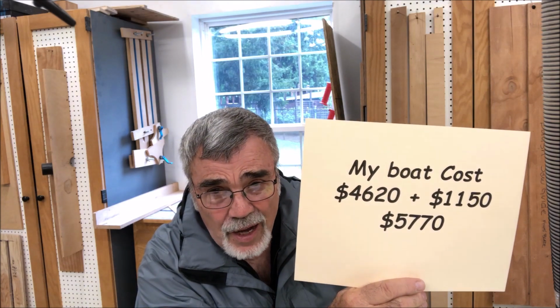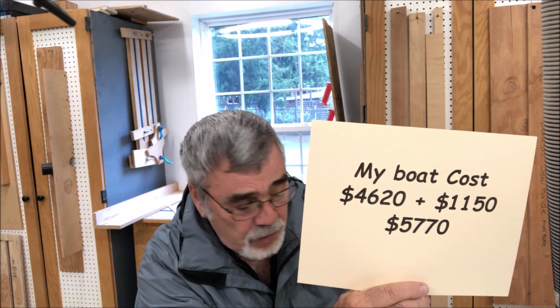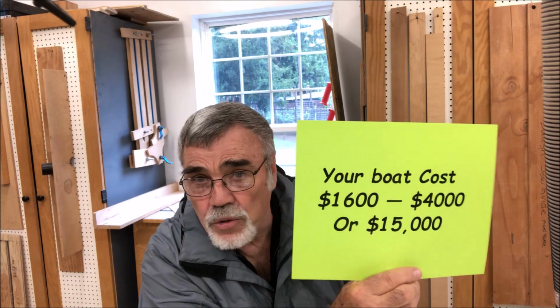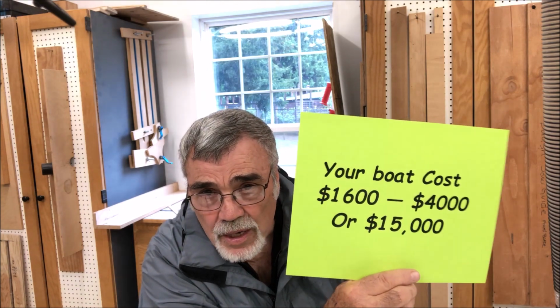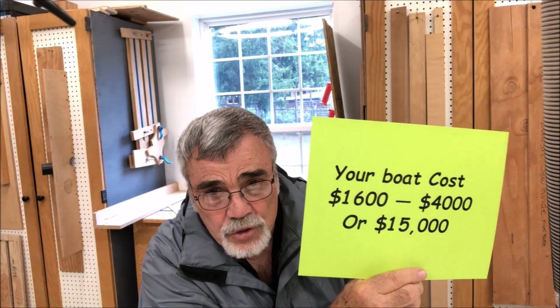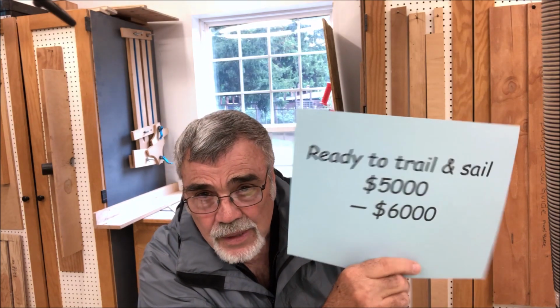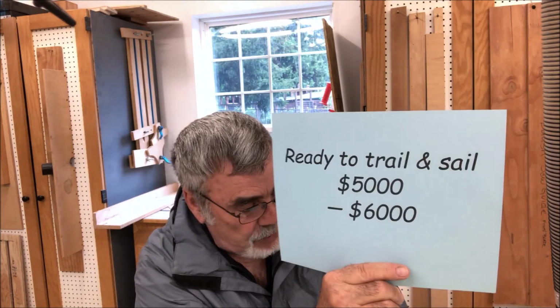So that's kind of the upfront cost to acquire the boat. But then you have to fix it up. You have to make it your boat. So you can get a boat for somewhere between $1,600 and $4,000, or you can spend $15,000 if you want to. The deal is, the more you spend up front, the less you should have to spend on the back end to start fixing it up. But we can talk about my boat specifically. So all in, ready to tow and sail, I had about $6,000 into the boat.